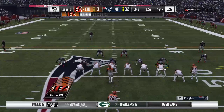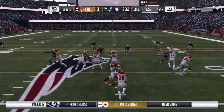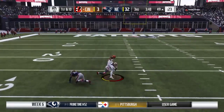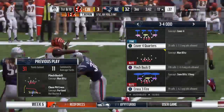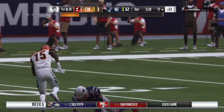Go! Off the play fake, Boykin. Over the middle, complete. It's Ross. The 20. And he's going to be taken down deep into Patriot territory. That goes for a gain of 31.